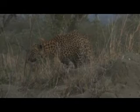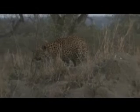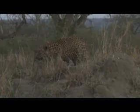But now it's time to watch leopard behavior, because she's been watching something and she's now starting to react to it. We're looking at a very full tummy on a leopard.